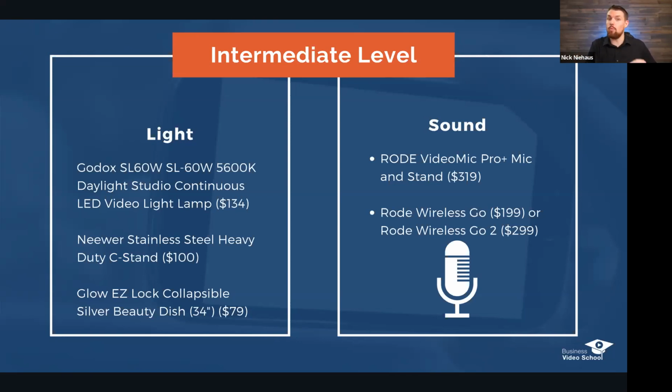That's not the worst, I mean, some of these lights cost thousands of dollars, but I would work your way up to this intermediate level equipment. Let's first talk about the light. I've just got the names on the screen here for you at this point, and I've got a couple more slides after this.